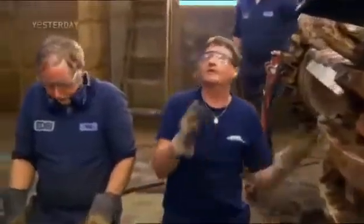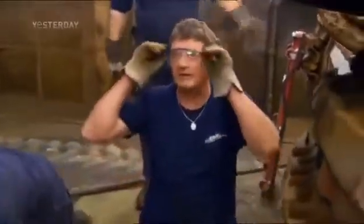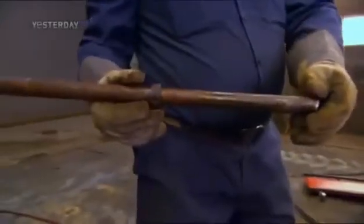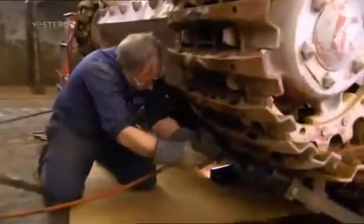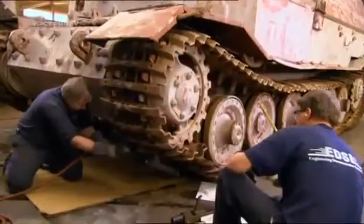There we go. Basically, that's the way you want the track to separate. It's not so easy all the time, though. Sometimes we get lucky and sometimes we have problems, as you see. That's the pin that came out of it. Been in there for 70 years. Still got bare metal there. The elephant can take this beating. After all, she was built to destroy other tanks.